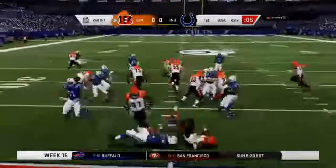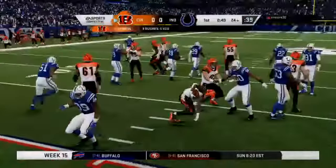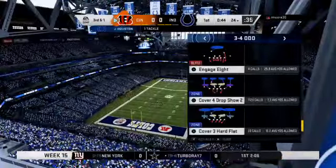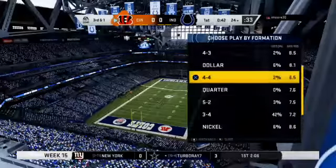On 2nd down, it's Cannon trying to run inside, but nothing there. Not enough there for a first. No gain, as a matter of fact. And it leaves them at 3rd and 1.